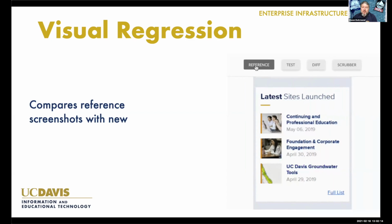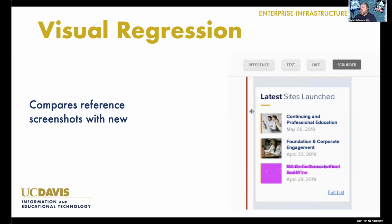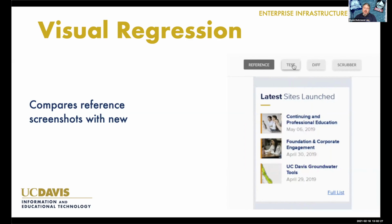I have a question here that says, when you have a failure on Backstop, does that result in a failed build in Bitbucket Pipelines? No, because this happens after the deploy to the Site Factory test environment. This is just a convenience, and what this does is publish, much like we do with Pattern Lab, to an S3 bucket that has hosting turned on. So this is something where we can tell all of our customers on campus, hey, go here and find your site and just look at these screenshots, and it allows us to look at a bunch of sites all at once.